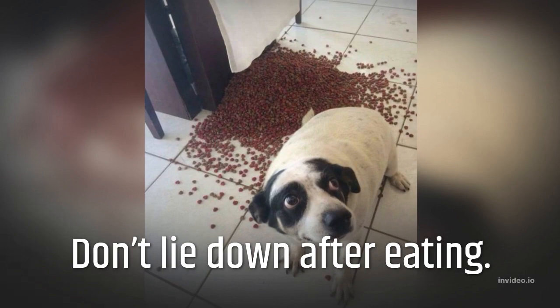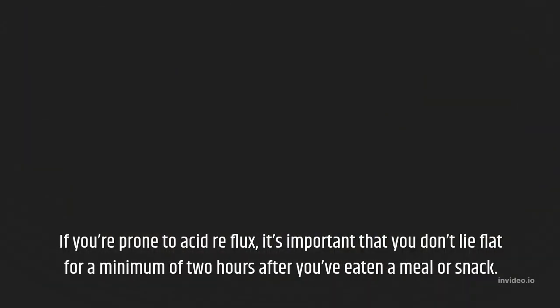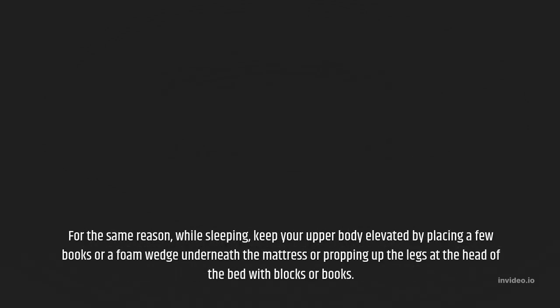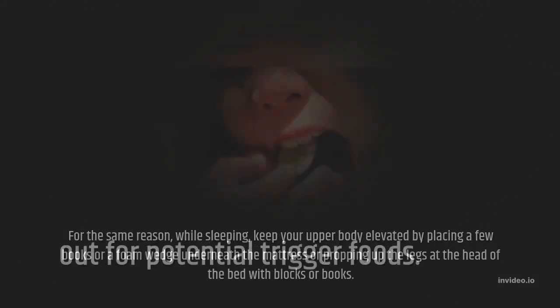Don't lie down after eating. If you're prone to acid reflux, it's important that you don't lie flat for a minimum of 2 hours after you've eaten a meal or snack. In fact, stand up and walk around to help encourage the gastric juices to flow in the right direction. For the same reason, while sleeping, keep your upper body elevated by placing a few books or foam wedge underneath the mattress or propping up the legs at the head of the bed with blocks or books.